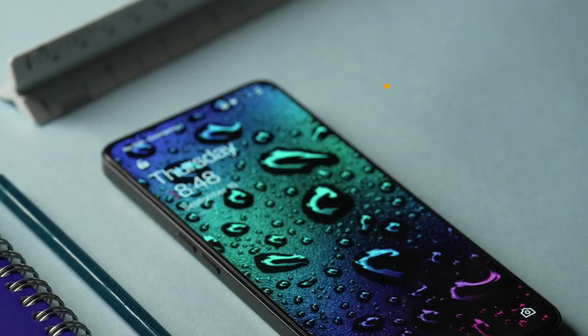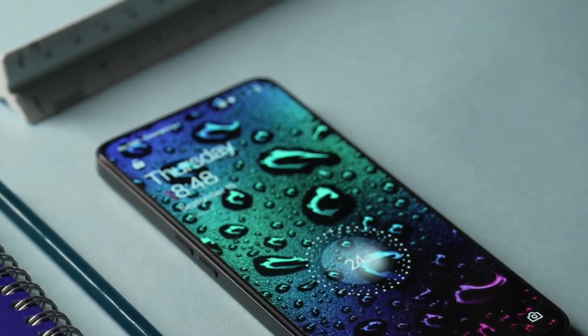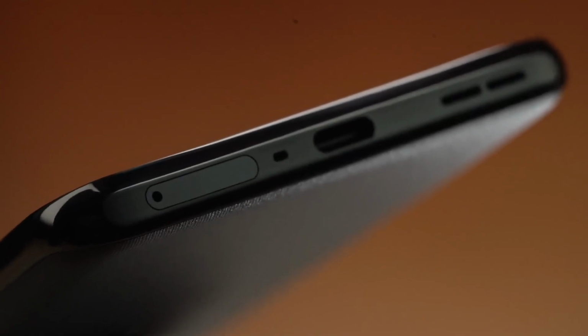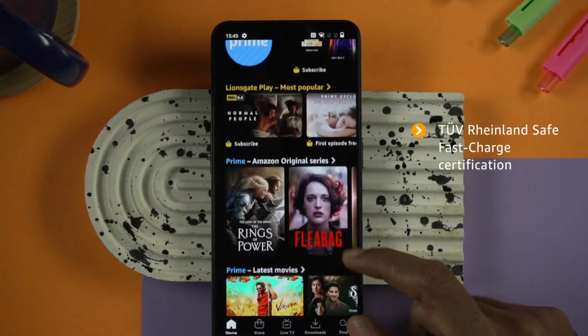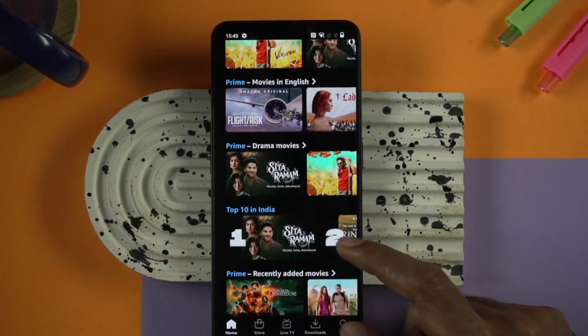and play. A superpower of this phone is, guys, that it gets a day's charge in just 10 minutes with 150 watt Super VOOC fast charging technology compared to the 65 watt warp charging technology. The 10R takes 1/3 of the time than its previous generation to fully charge. Additionally, the device has got the TUV Rhineland Safe Fast Charge certification, meaning the device and the charger have been tested to meet international quality standards.